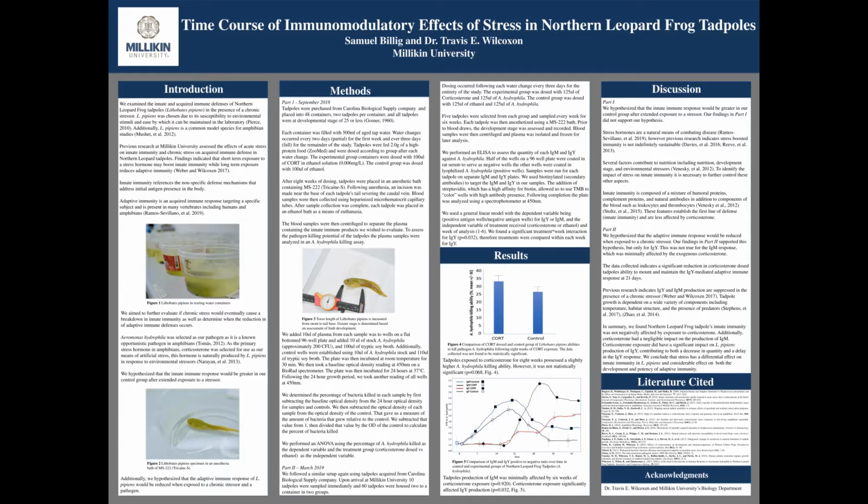In the spring of 2019, we began the second part of our study with the arrival of 70 tadpoles from Carolina Biological Supply Company. All of the tadpoles in this part of the study were dosed with 100 microliters of the bacteria A. hydrophila, and the control group was dosed with 125 microliters of ethanol, while the experimental group was dosed with 125 microliters of a corticosterone ethanol mixture.